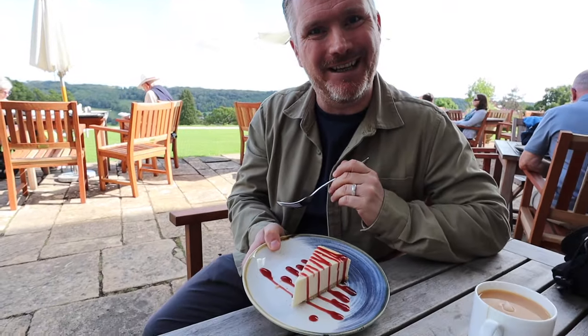The museum is not dog friendly, but why not do what we're about to do, which is as one of us goes in to enjoy the exhibits, the other stays out and enjoys a lovely bit of cake.